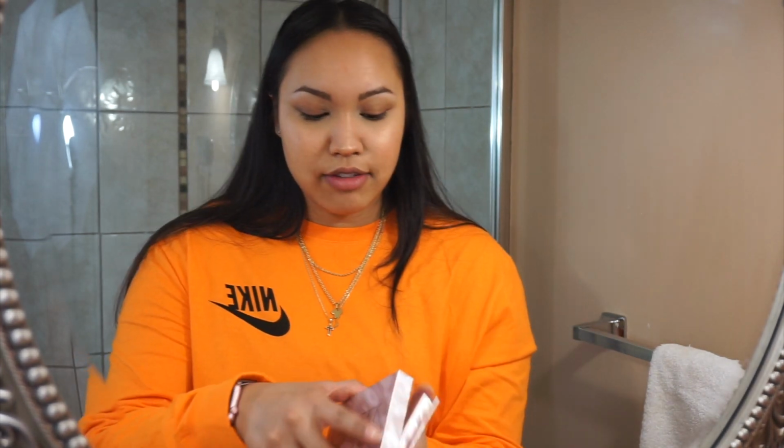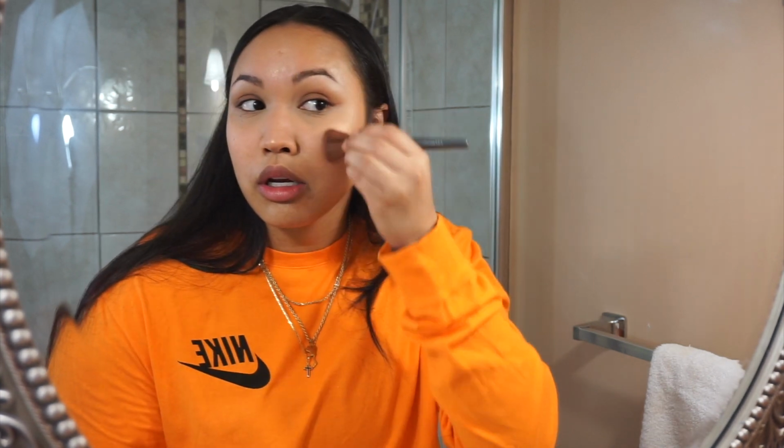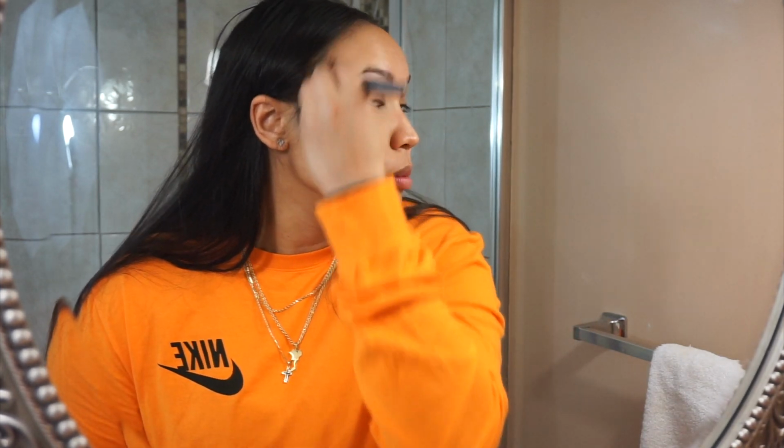All right, now I'm gonna go in with this Urban Decay Afterglow highlighter set, and I'm gonna go in with Side Piece and just dip that in there and swoop it up. Like hair on my face. Boom.